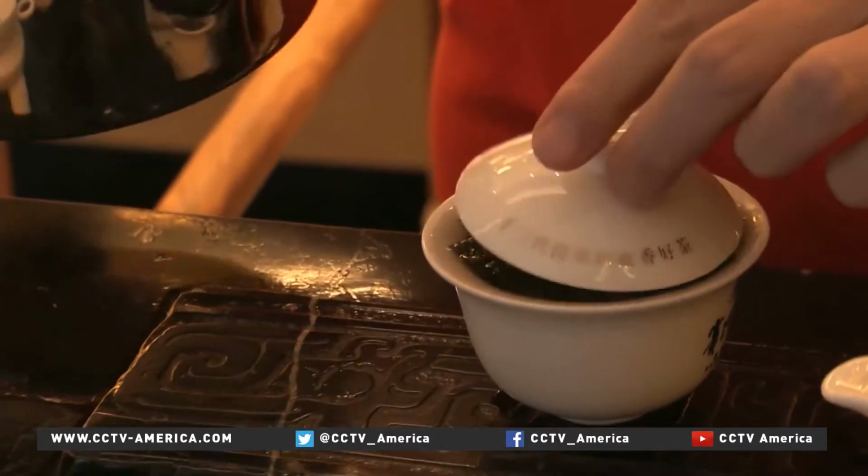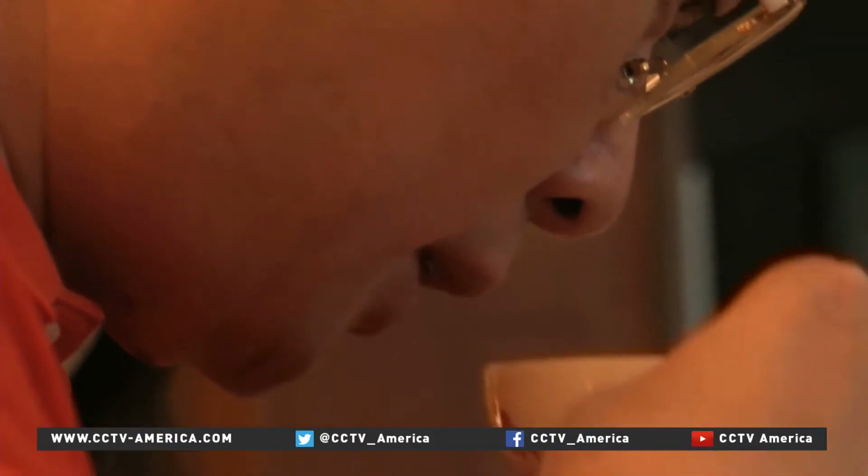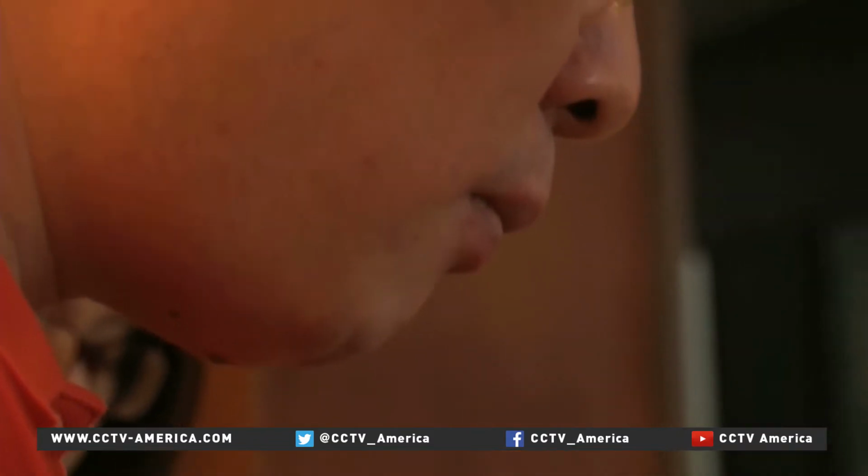Still, properly brewing loose-leaf tea can be complicated. Oolong, for example, traditionally required as many as 20 steps for the tea to release its full flavor. It's no surprise that some foreign drinkers would opt instead for tea bags.